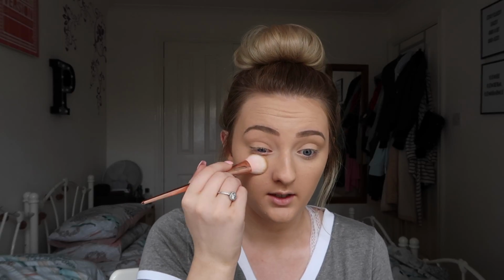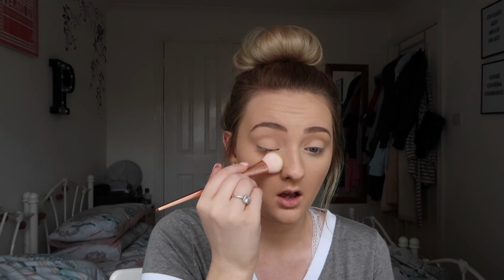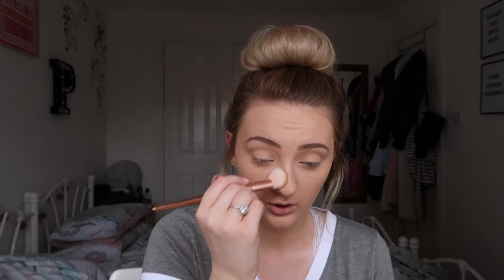It's very similar to the setting brush by Real Techniques, but I love this one. I think it does the job amazingly. And I'm just going to set under my eyes, on my chin, and also around my nose first, because I know that's where I get my creasing.